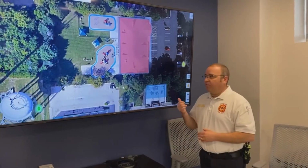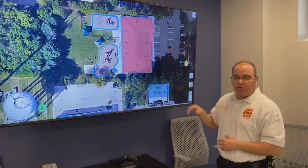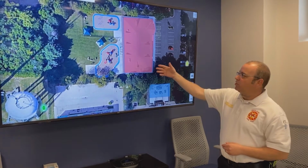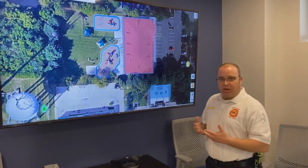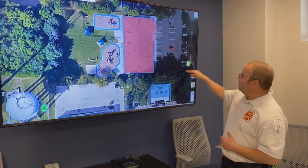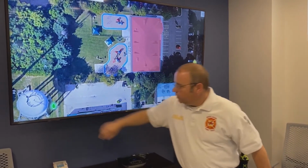So here we have an overview image of the actual property that we had this particular structure fire at. This is out of FlowMSP showing the location of the building, and most importantly for us at this particular incident, one of our challenges, as I mentioned earlier, was water supply. This highlights the hydrant to the east of the building and to the west of the building.